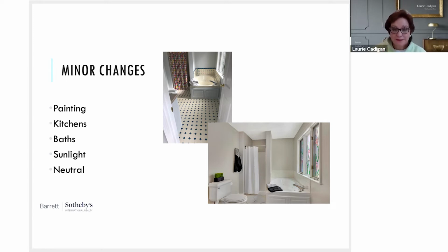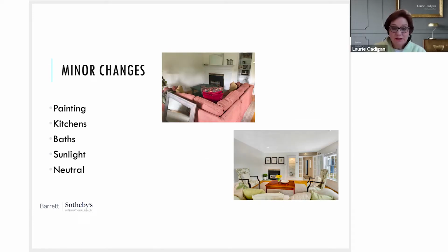We don't recommend painting tile on a regular basis, but it seemed to work, and there are lots of companies that will actually come in and recoat and repaint your tile area. Minor changes here. A fresh coat of paint, moved some furniture around, swapped out some furniture, just redesigned some of the spaces, a little more sunlight, obviously more neutral.